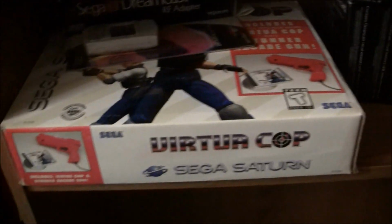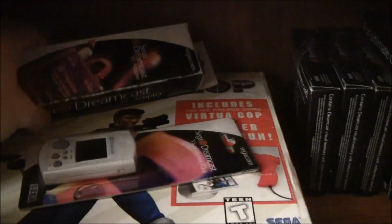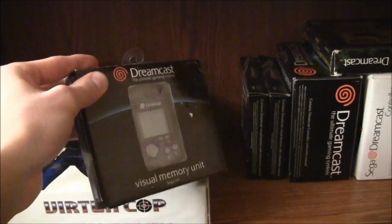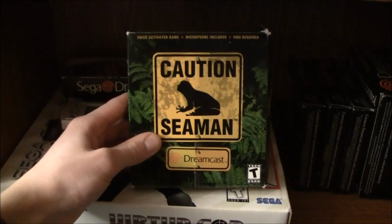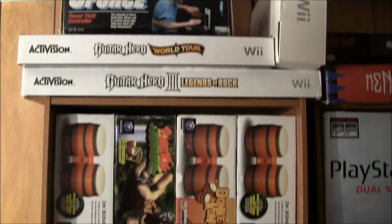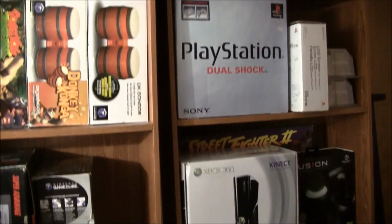And then down here we've got some Saturn and Dreamcast stuff, so my Virtual Cop box set there. Brand new VMU, boxed RF adapter. Got a few brand new VMUs over here actually as well. A couple boxed controllers here. And then we have Seaman, which is by far one of the most bizarre games I have ever played and probably will ever play. But that about does it for the dark corner anyway, so just a quick overview one more time. And we will move on.